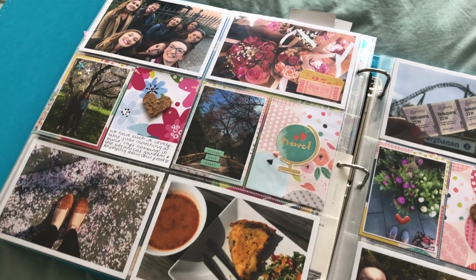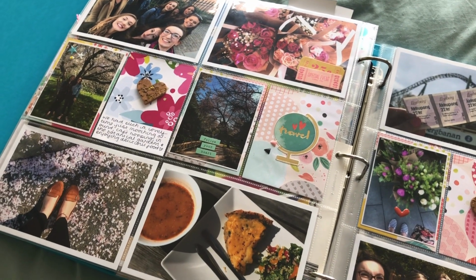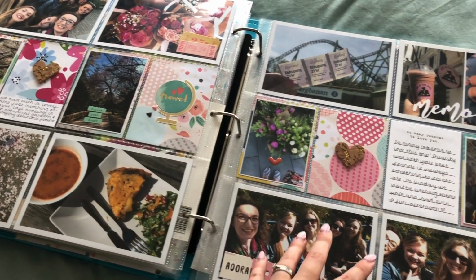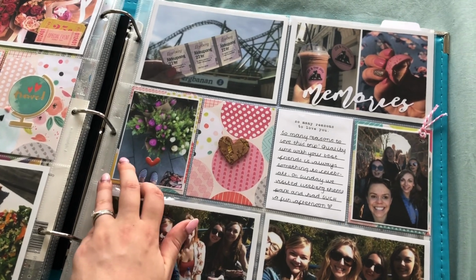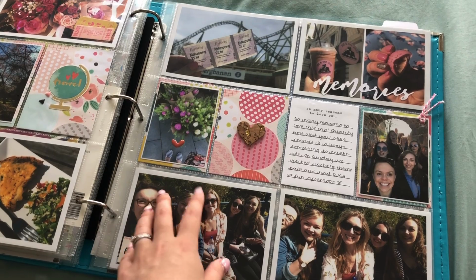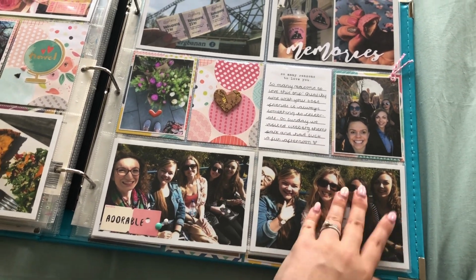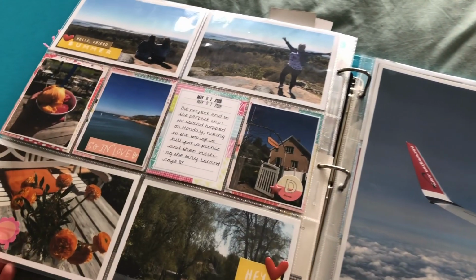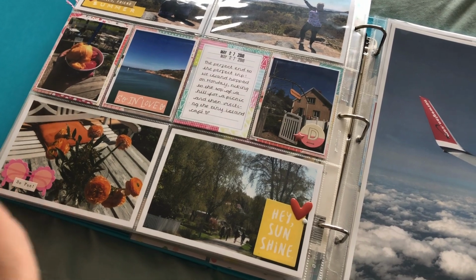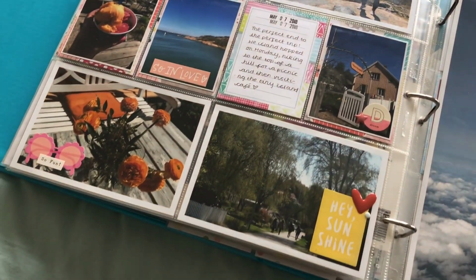I didn't do much journaling because I've journaled about it a lot in my Project Life album for this year as well, because I do document my travels in Project Life and in my travel albums, but I tend to put more photos in my travel albums. But yeah, lots and lots of photos of us having fun. And that was our last day when we went to the archipelago on the boat and explored the islands.